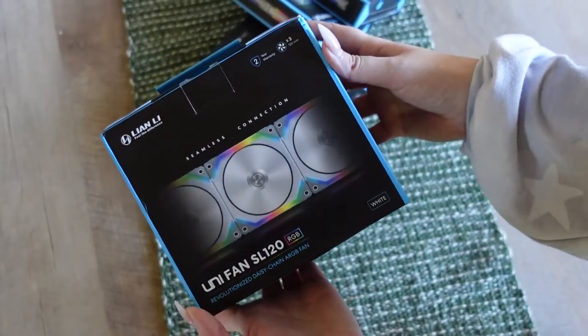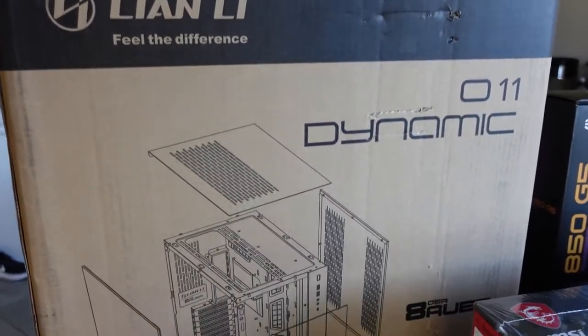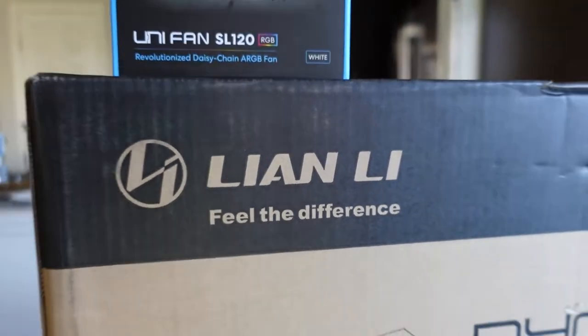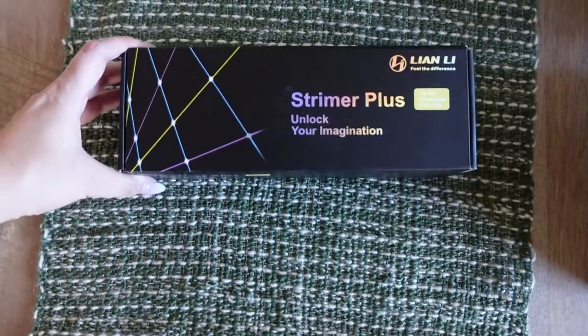These are the Lian Li fans. There's like 9 of them. You gotta keep that case cool, especially when you have so much going on. I did go with the Lian Li Dynamic 011 in white. It's beautiful. Everyone uses it. Highly recommend. Super easy to build in as well.